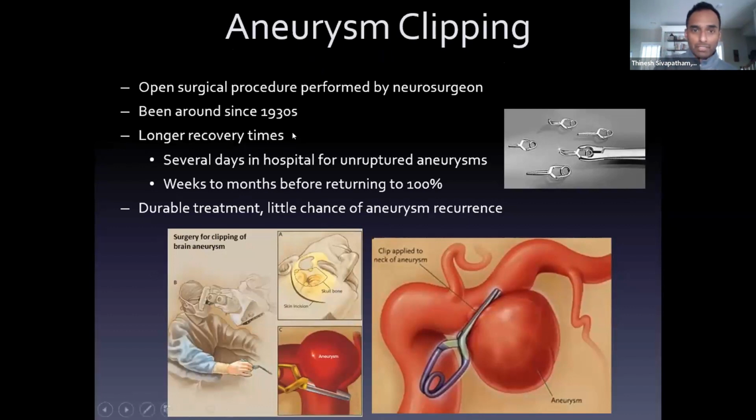This procedure has been around since the 1930s. Now, it's an invasive procedure, so with that comes longer recovery times. For patients that come in with unruptured brain aneurysms, they're usually in the hospital for several days, then they go home, but it's often weeks to months before they're back to 100%.